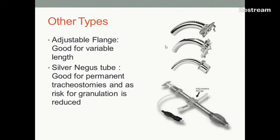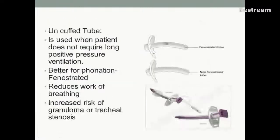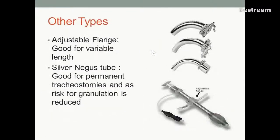Other types of tracheostomy tubes are adjustable flange, as you can see in this picture. Some people may need variable length to cover their airways, so the tube can be extended up or down according to the desired length. And then silver negus is essentially a metallic tracheostomy tube that could be used for permanent tracheostomies. It's not used as much these days, but the risk for granulation can be reduced by using these. We're not going to go into great detail with regards to these. If you can identify different types of tracheostomy tubes, it'd be a success.